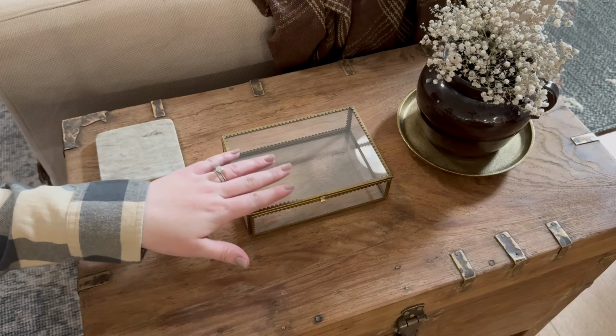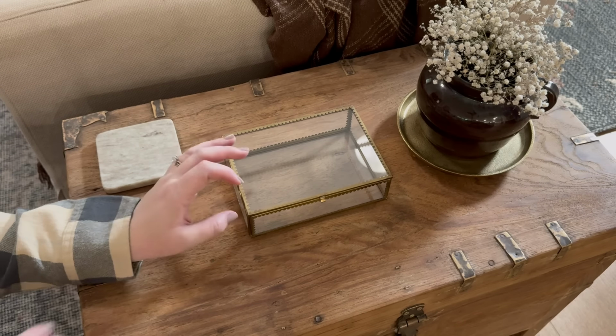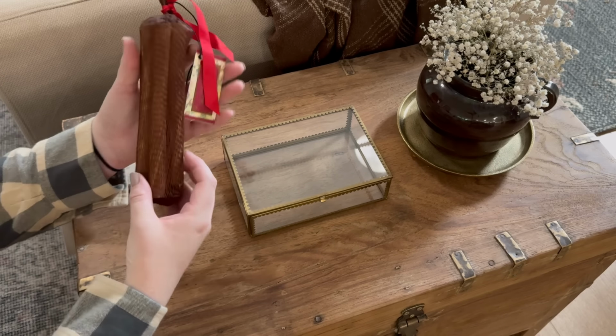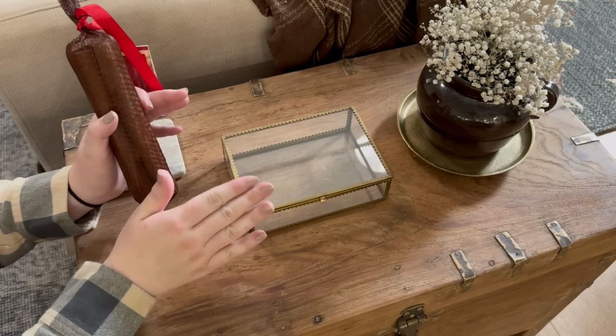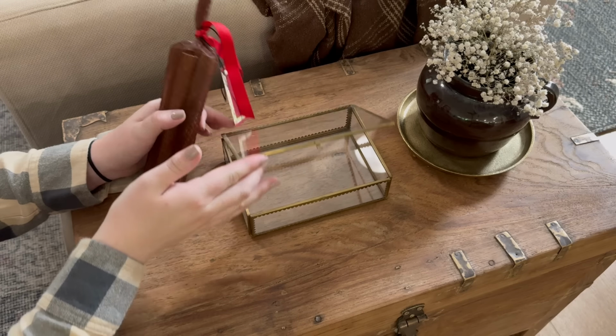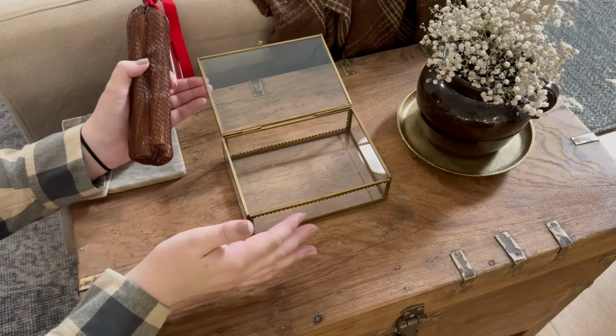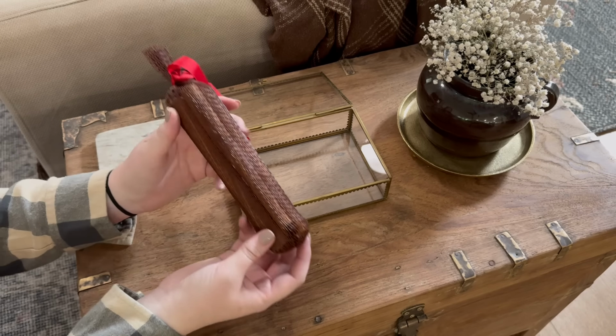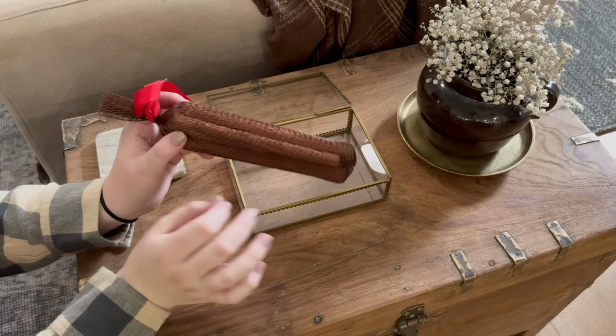Then in the glass box here, Hannah Naylor shared some cinnamon sticks in a glass box on her Instagram, and I could not get it out of my head ever since she did it. I thought it was just such a cool touch. It brings an organic material, but also makes sense for the season. So thank you, Hannah, for that idea.